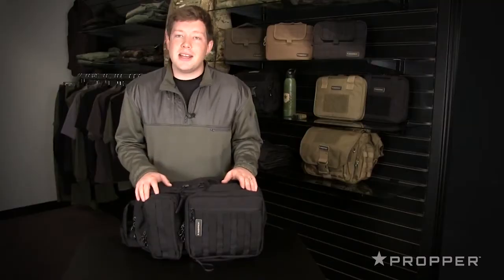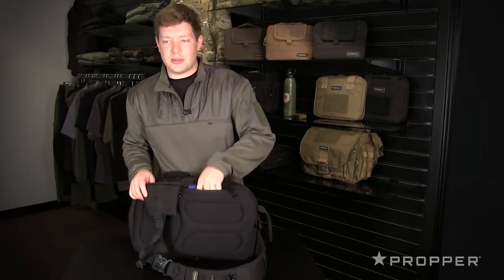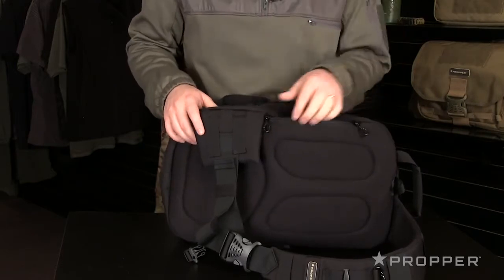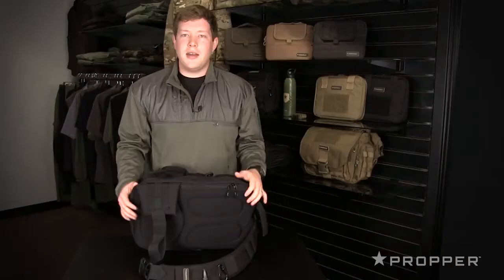Now there's one more pocket hidden up against your back. This pocket is lined with loop and allows you to attach one of our universal CCW holsters. It also can accommodate a hydration system up through the top of the pack. The back is padded as well as a single shoulder strap.